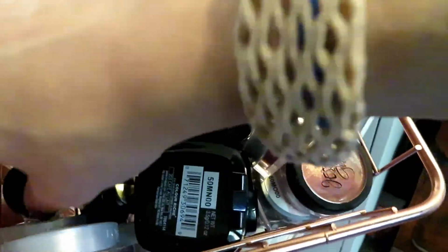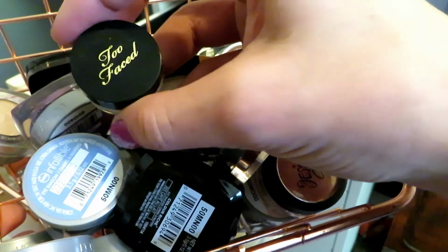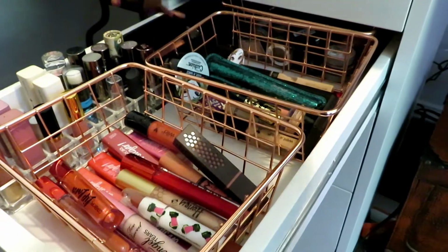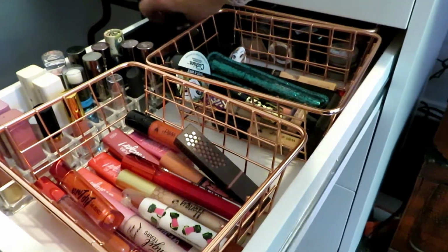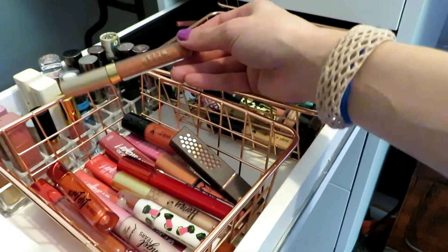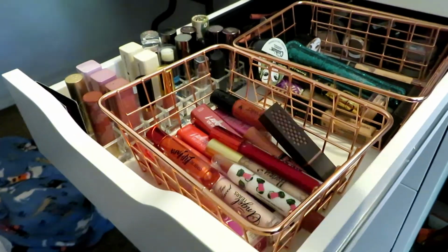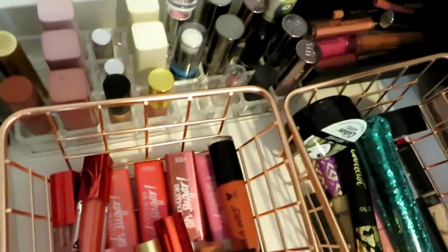Oh, I have a Too Faced. This came with the Nikkie Tutorials. What is it called? This was in the Nikkie Tutorials collection. Here I have some lip liners. And my liquid lipsticks that I don't necessarily use anymore, so I just put them in their own box. Here I've got actual lipsticks because I got this lipstick holder from Amazon. It's actually pretty neat. It's actually pretty cool.